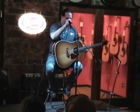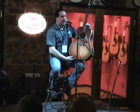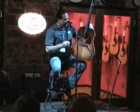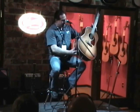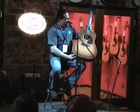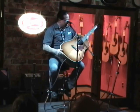Realized it was a Koa. So this is a J45 right here, Koa. Usually they're spruce top with mahogany back and sides. But this is Koa back and sides and spruce top. Is that right? It's an Adirondack, which is unique. This is the first time I've played one like this.